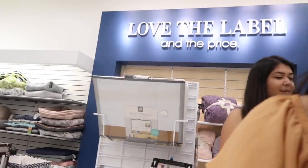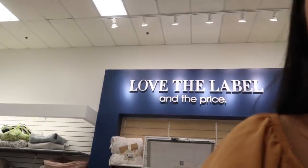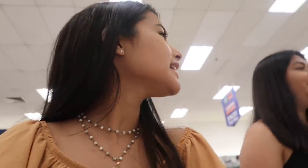I just need my sheets, but I want a t-shirt type. Oh yeah, Target has those. Like soft? Yeah. I got some microfiber ones. I got that one last year and I really liked it, so I got it again, even though it had really bad reviews on Target.com.